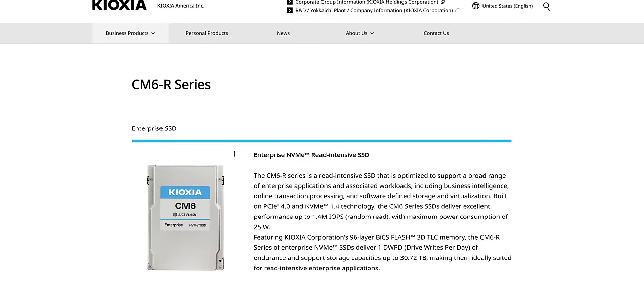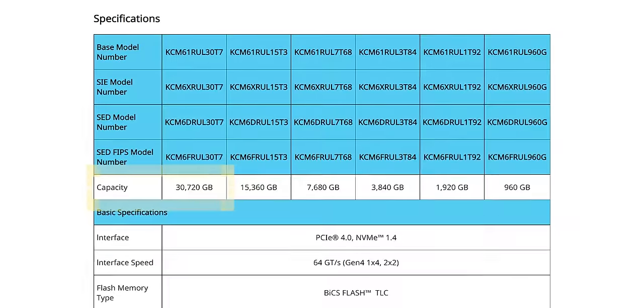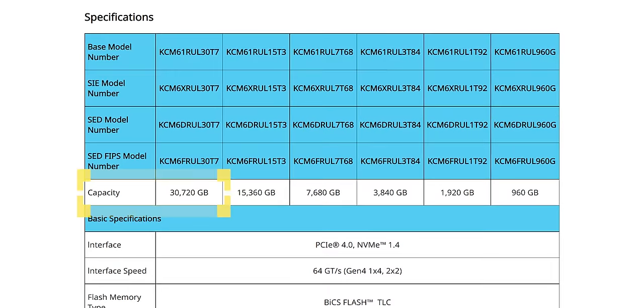Originally, our plan was to throw 4 of Kioxia's ultra badass CM6R 30 terabyte Gen 4 NVMe drives in a software RAID 0. Unfortunately, we were on a bit of a tight schedule getting this server here in time for the LAN. In fact, we are shooting this on a Wednesday. The LAN party starts on Friday.